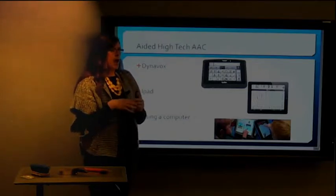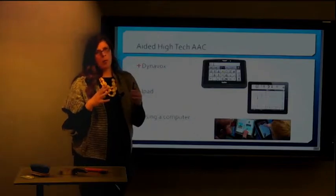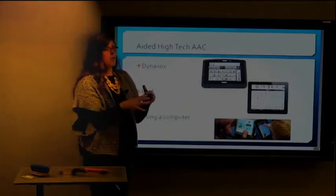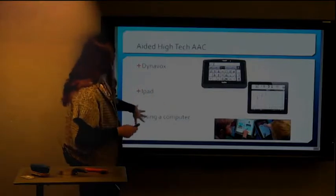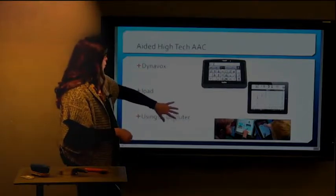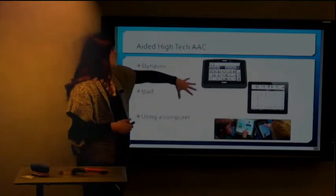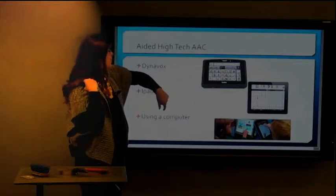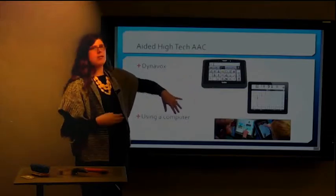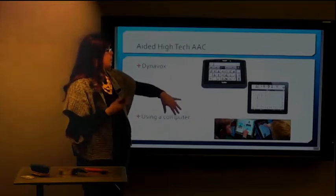So you could have a board set up for just grooming your horse, and then you could have a board set up for activities that they want to do. And then you could also have more of a computer type of device. The first two are pretty portable, so the kid would use it. I'm not 100% sure how much in a horse riding environment they would be used.